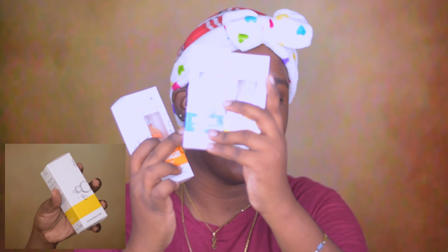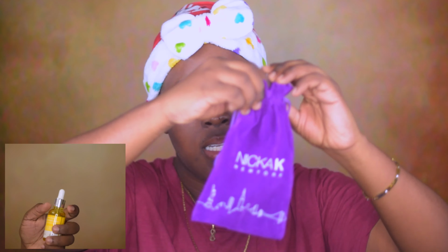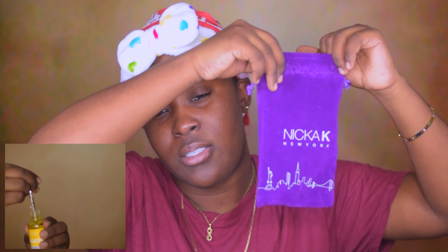I'm not going to look at the ingredients just yet. I'm going to apply it to my skin and tell you how I feel, and then we're going to look at the ingredients of the products. So this is, as I said before, hyaluronic serum, vitamin C, and Q10, and they sent over some glosses likewise in this little makeup bag. It says Nicka K, New York, and these are the lip glosses.